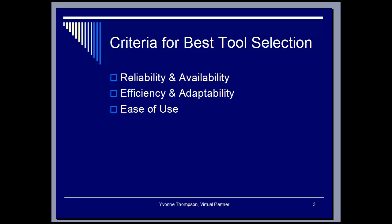First of all, it must be reliable. There should be little or no downtime. You need to be able to get to what you need when you need it, and you need to be able to do that consistently. Another question I ask, is it easily adaptable for a variety of needs? You can't really be efficient if what you're using can't be readily designed to do what you need it to do when you need to do it.